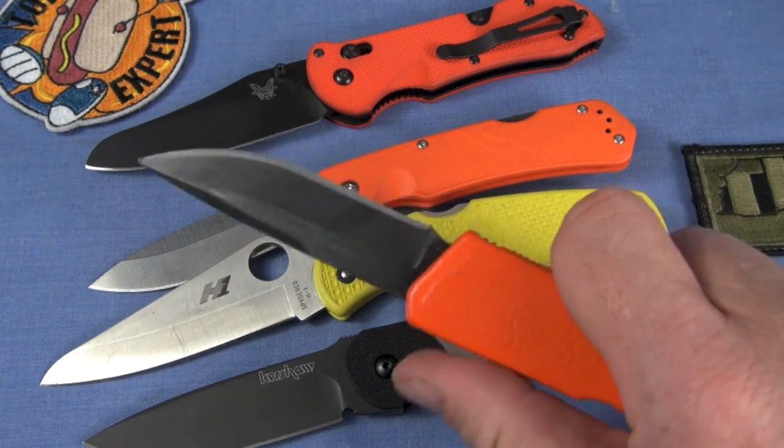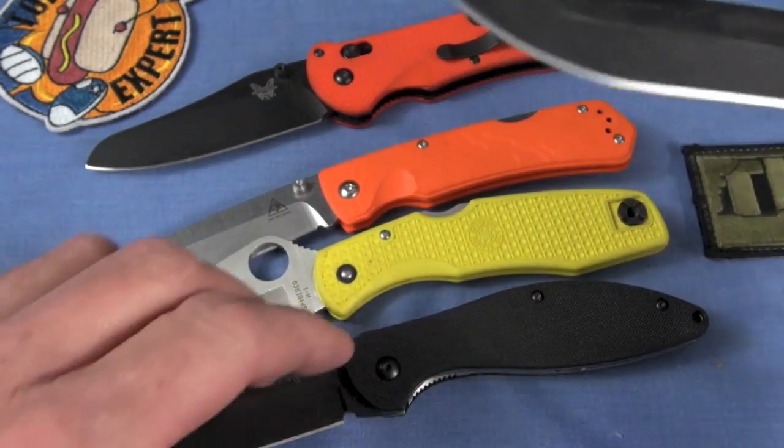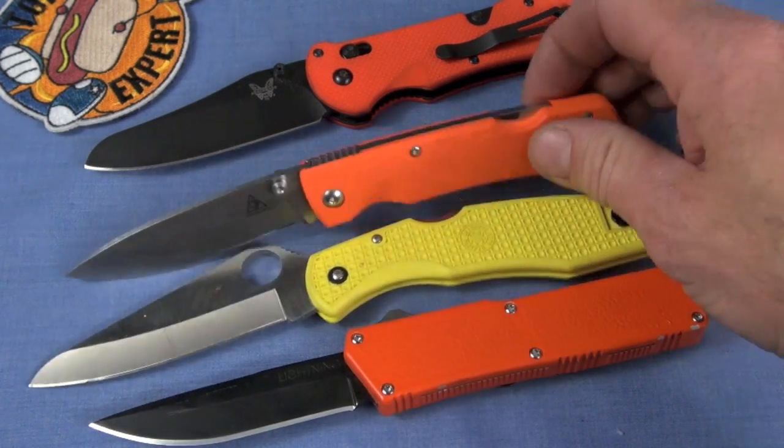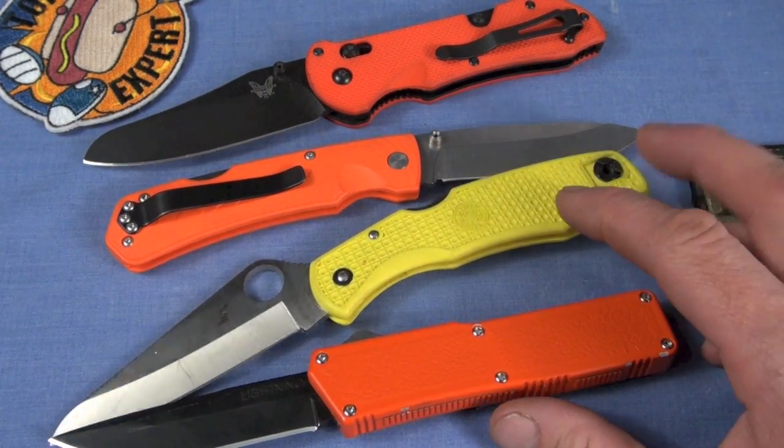I gave this one to a friend, not a knife guy. I just created another addict. He was like, talking to me the other day, he's like, that knife you gave me? Man, that's a cool blade. I'm like, told ya. First one's always free, just like a drug dealer.